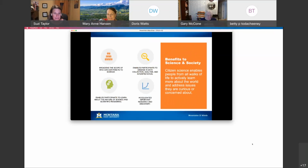So basically, the benefits of doing these citizen science projects are you're getting people involved in science who may feel isolated from that process. I know sometimes it can just seem really far away, or that it's locked up in the ivory tower of a university. But here's a chance for regular people to just be part of that and to really contribute and to really learn more about what's happening in science. And this bottom right one is absolutely true. It really does accelerate research and discovery, because scientists are able to get so much more data than they could get on their own or just with their team.